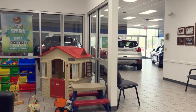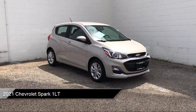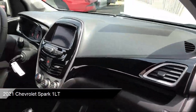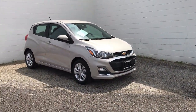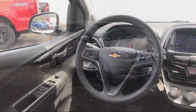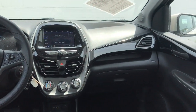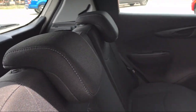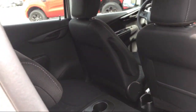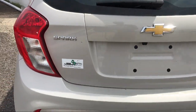And here's a look at one of our great vehicles from our inventory. It comes equipped with smart device integration, 1LT preferred equipment group, preferred equipment group 1SD, keyless entry, Chevrolet Infotainment 3 system, heated door mirrors, premium audio system, 15-inch aluminum wheels, rear view camera, Chevrolet Infotainment 3 system with AM/FM radio, and has less than 15,000 miles on the odometer.